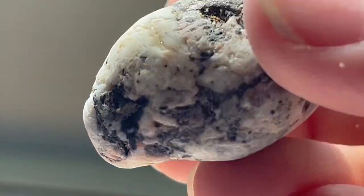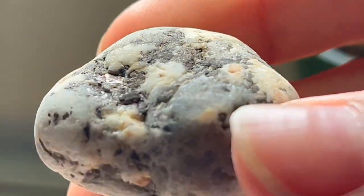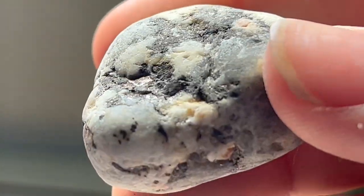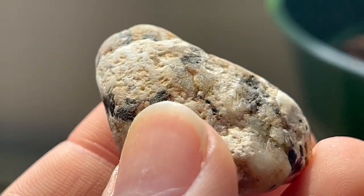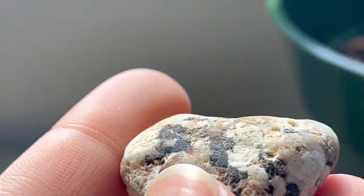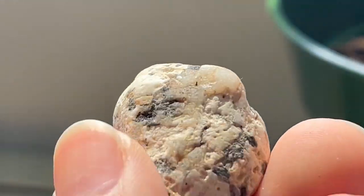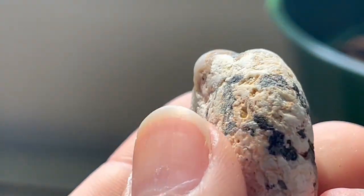Yeah, I just think they rock. All these rocks, they rock. I believe they are really good for giving out positive energy.